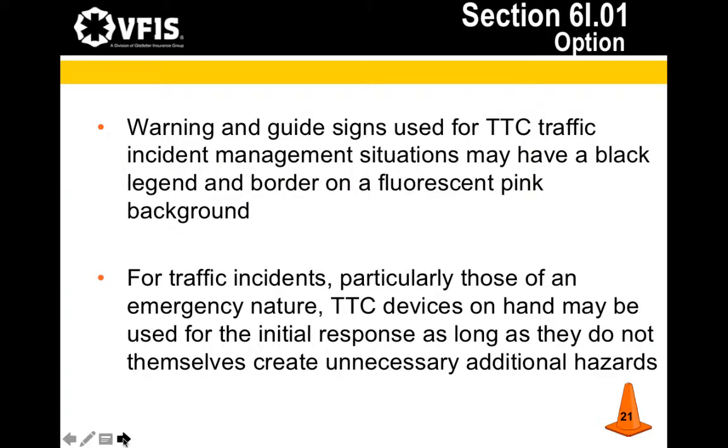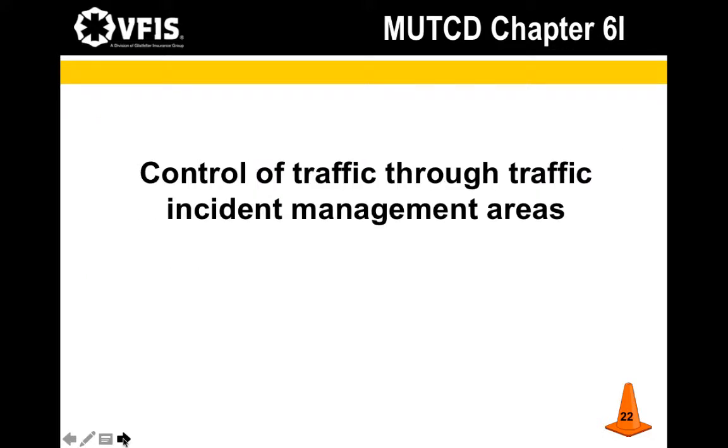There are a couple circumstances to alternative incident command traffic control devices. In addition to the fluorescent pink background, incident command signs can also have a black legend and border. Also, if necessary, especially if the incident is emergent, you might just use any traffic control devices that you have on hand for the initial response, as long as they don't create any additional hazard. So Chapter 6 discusses control of traffic through the traffic incident management area.